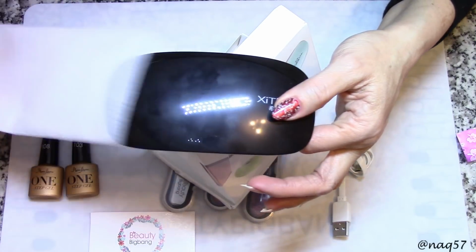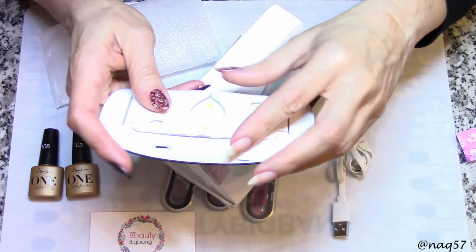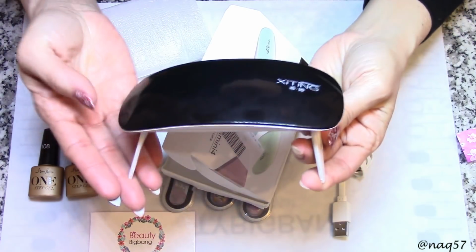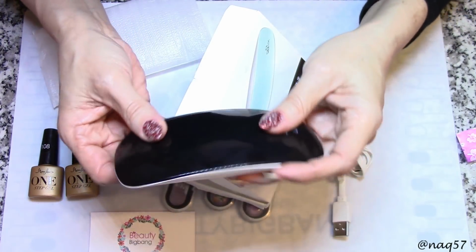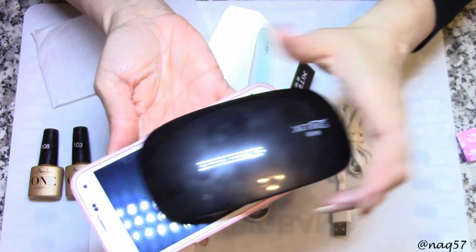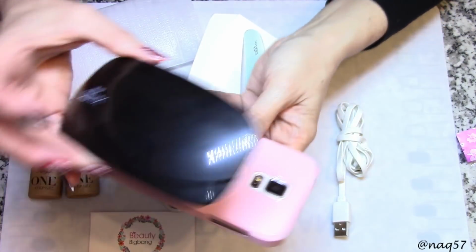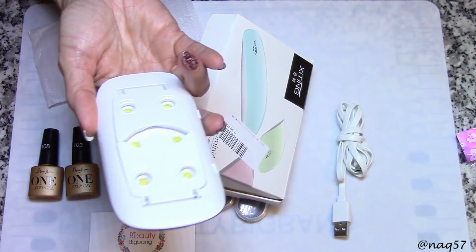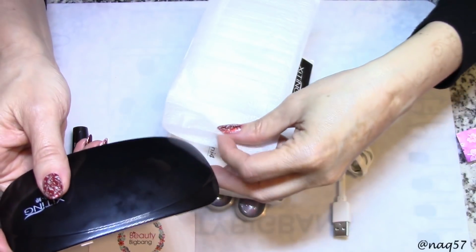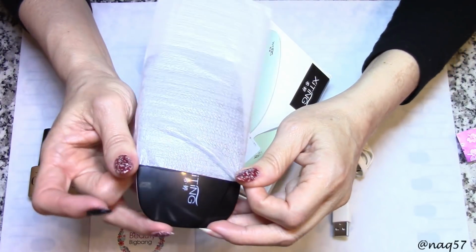And I will be testing this out. Check it out. It's a little dirty because I have been handling it. And yes, I do keep my hands moisturized. Check this out. And this is about, where's my phone? Here's my phone. Okay. It is smaller than my phone, and super, super light. I mean, it's almost totally weightless. So yes, this is a nice travel LED lamp to cure your gel mani, and I am looking forward to also testing this out.